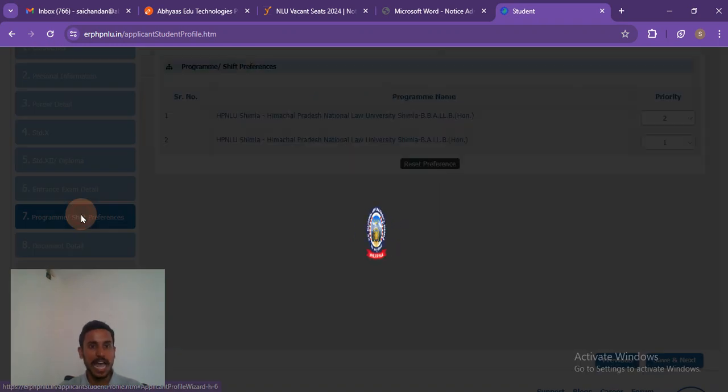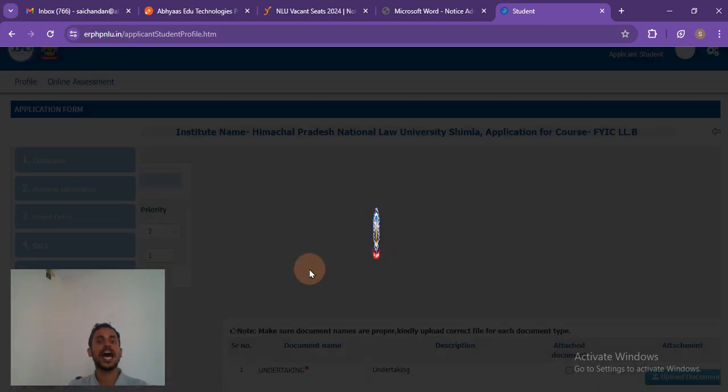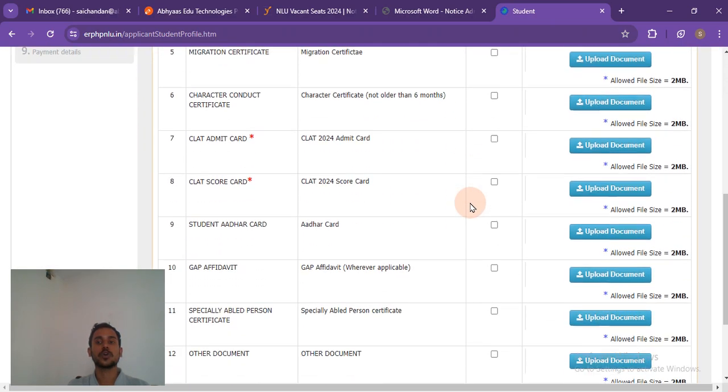Now in the next tab I have to mention the preference as to what is my preference, BALLB, BBALLB. As you know that if you're availing a seat for both, you don't need to fill two separate application forms. Within this application form, which vacant seat from BALLB course or BBALLB course, which one do you prefer? Accordingly, 1, 2, you have to prioritize here, after which the last column shows the documents that are required to be uploaded.